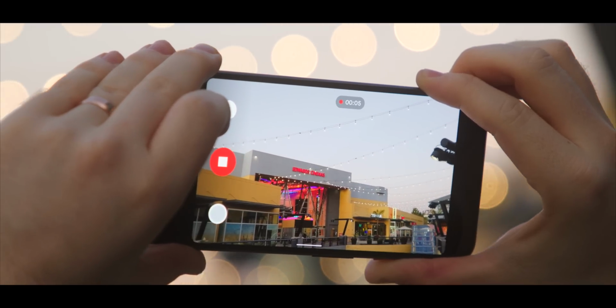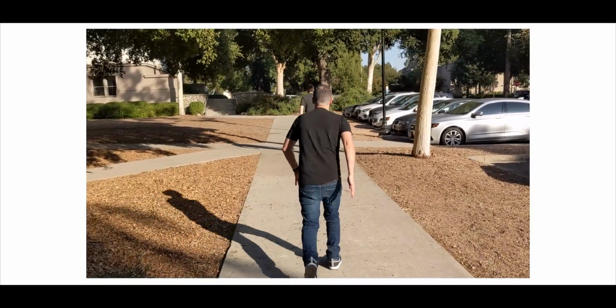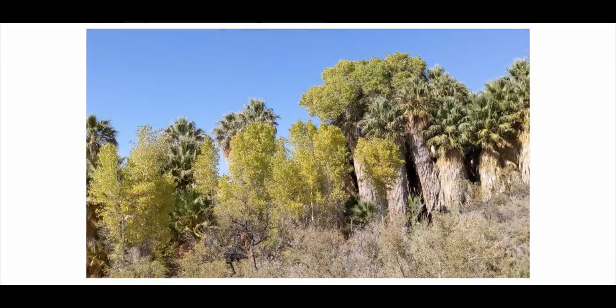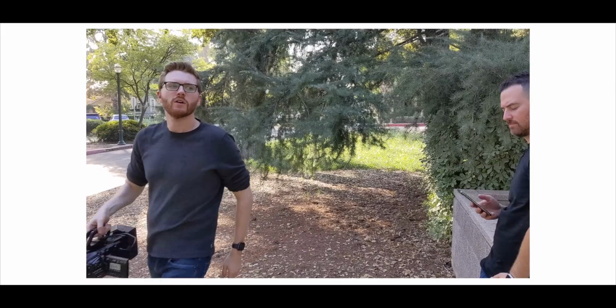Video on the Pixel has definitely been an Achilles heel, and that continues with the Pixel 4. Now, the video that you do get with the max resolution of 4K 30 looks good. The stabilization is pretty solid. The HDR effect is pretty decent. It's not a bad video. It just doesn't match the amazing quality you get from the still side.